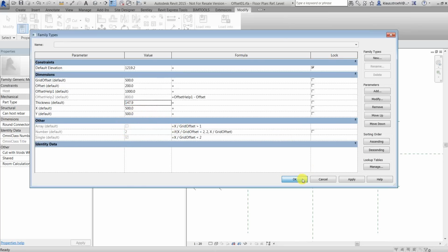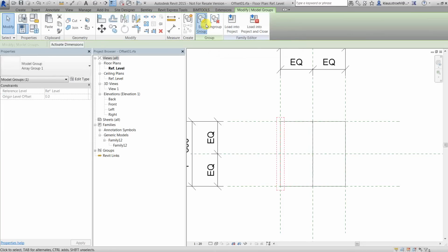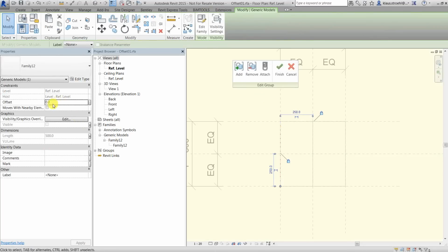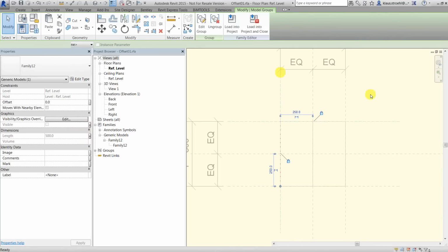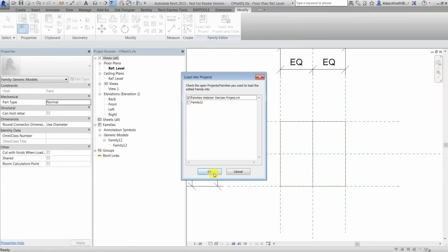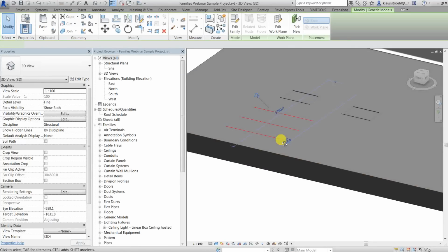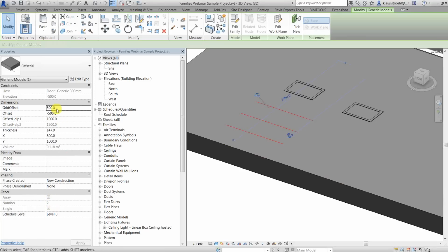Alright, that seems to be working well. Edit group. Visible when the array is turned on. Can't see where the issue is. I'll load that into the project again. I'll write the existing version. And I'll now check what happens.